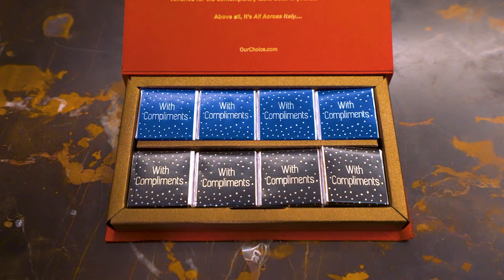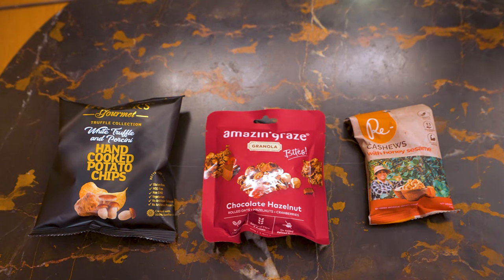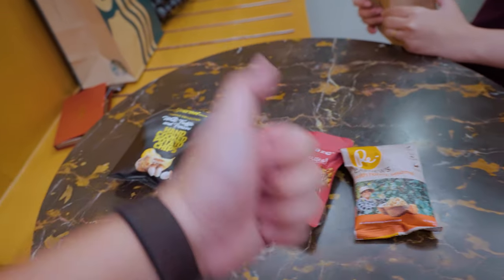I also forgot to mention that when we did the check-in, we did say that it is our anniversary, so they gave us this box of chocolate. And also when we did the check-in, they gave us this brown bag. This one I think is for every club member. Don't know what it is, so we're gonna open and see what it is. So this is what they gave us in this brown bag. Potato chips, nuts, and even more nuts.